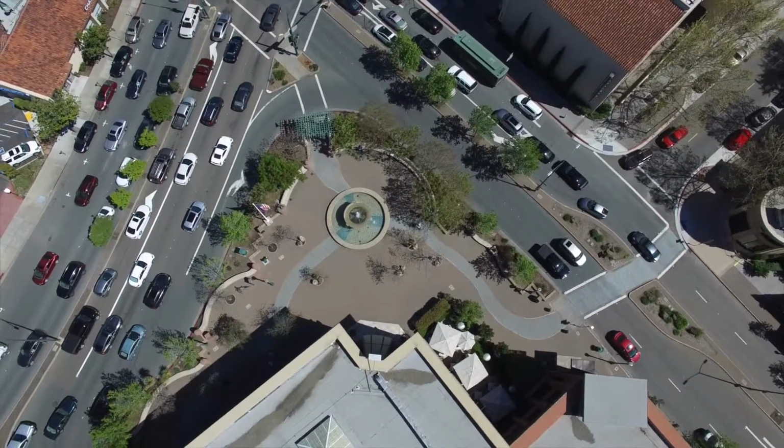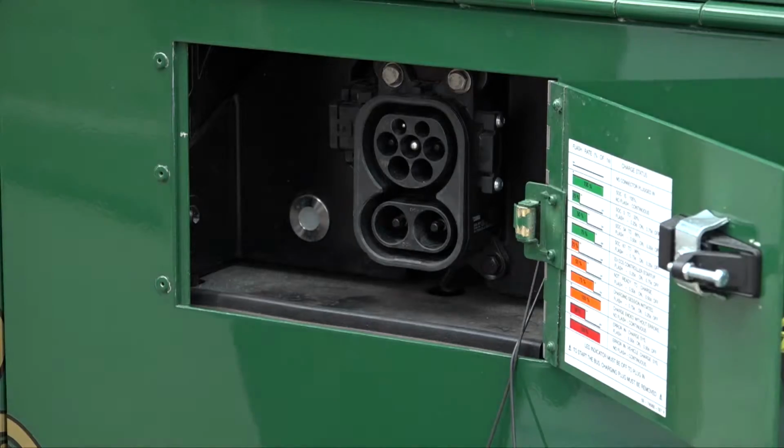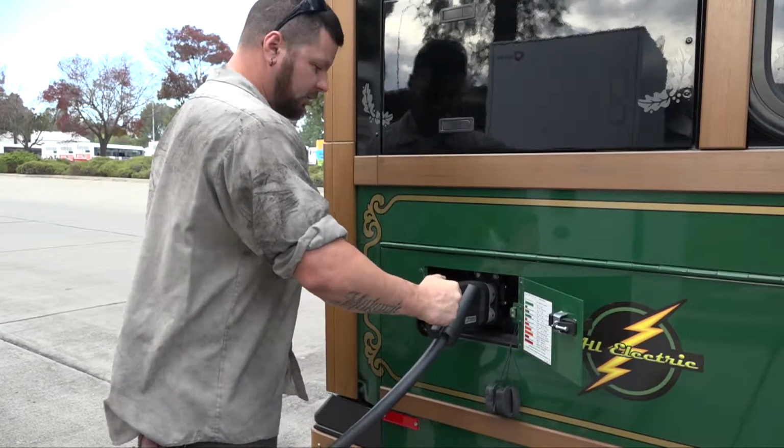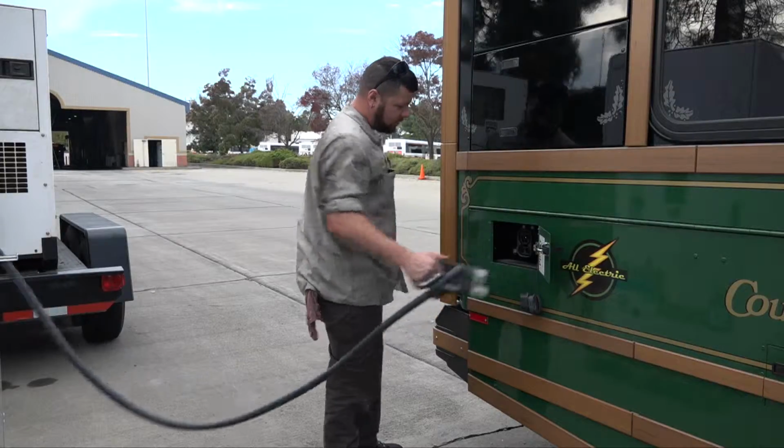The other thing that's really important is that we start to move away from the burning of fossil fuels, and this is an important first step to do that. Some of the fuel that is being burned to provide the electricity is still from the burning of fossil fuels, but PG&E has about a 30% portfolio of renewable energy. So this is a big step in that direction.